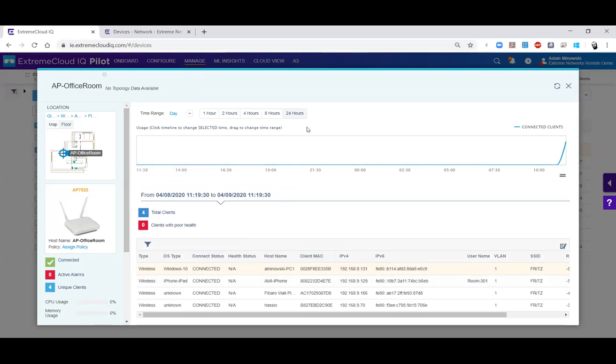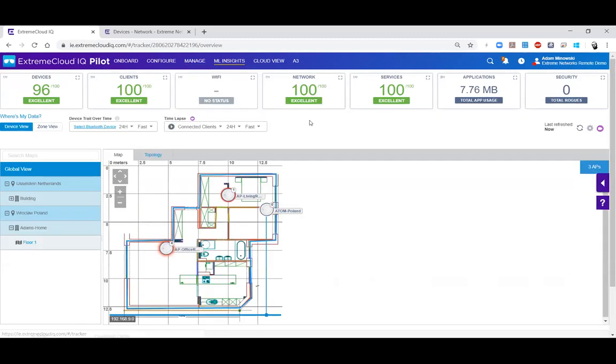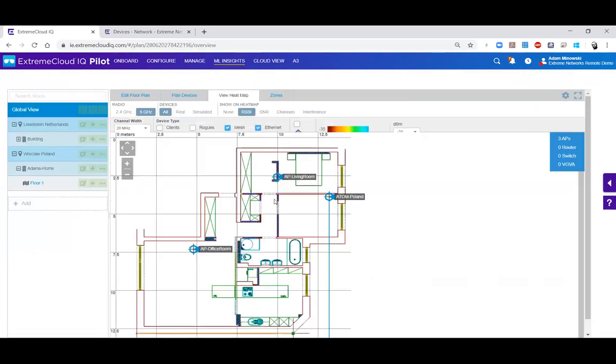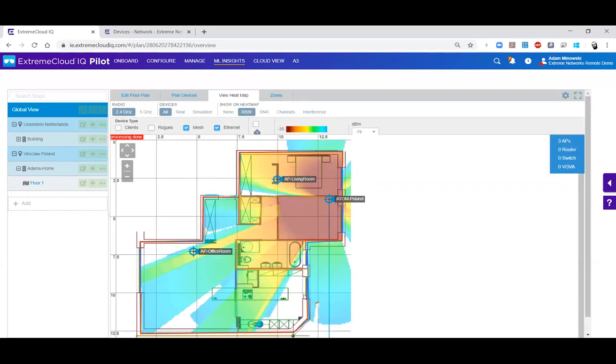You can then go as well to Network 360. You have the information on the map. You can see the coverage. Well, it should refresh. The AP office room, for example, takes some time, I believe. But what can you do? Most probably it didn't show it. But here you can see that I have some problems in my home, maybe.